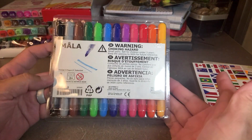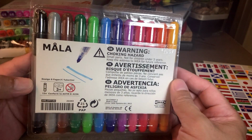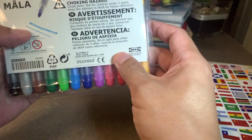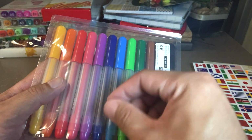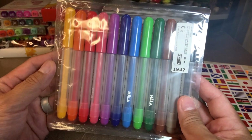These are actually from IKEA, and I haven't swatched these yet, so I'm not sure how much these will bleed through, but the colors were wonderful. I love that they were fat kind of markers, and I haven't actually opened them up yet, but I just noticed now that it's not actually a resealable kind of thing. It looks like once I open it, I'll have to put it in some sort of pencil case and stuff like that.